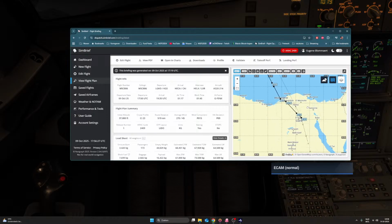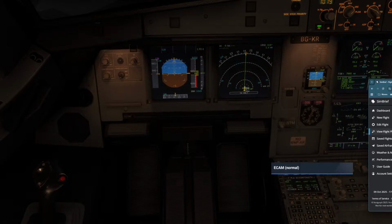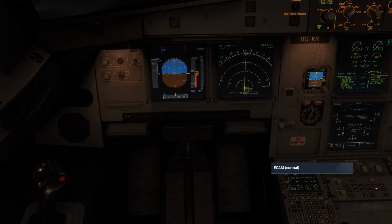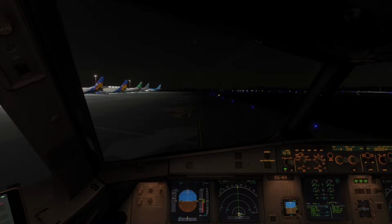And then block time should be 1 hour and 45 minutes. So let's not waste too much time. Air Cairo 806, equipment is ground. Alright, did we get our exit clearance? I think we did, right? Taxi at pilot's discretion to runway 32, Air Cairo 806. Right.